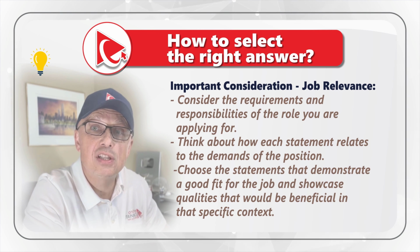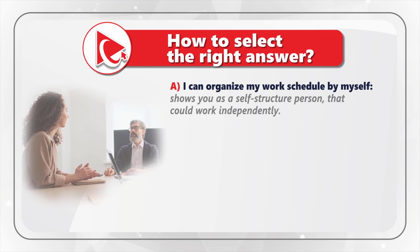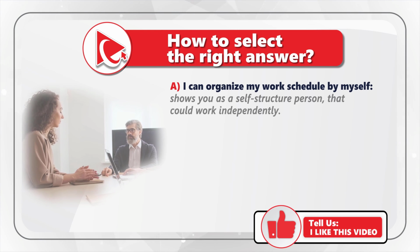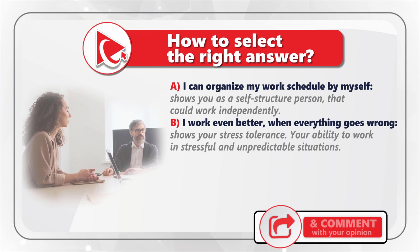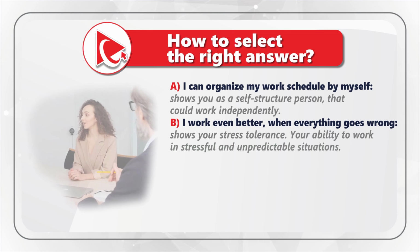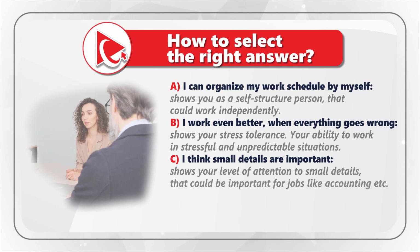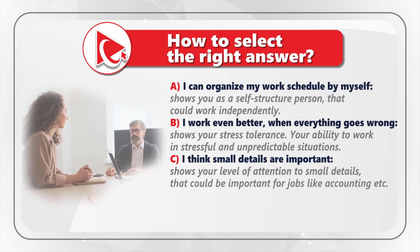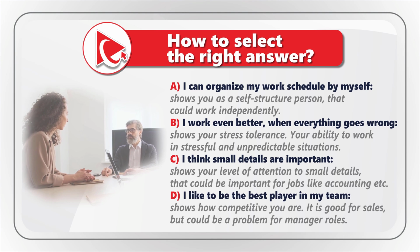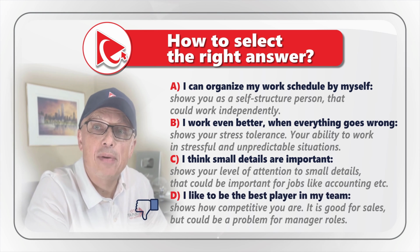Let's take a look at how you would select the right answer in the specific categories. Let's start by looking at choice A. I can organize my work schedule by myself. If you choose this answer, it would show that you're a self-structured person who could work independently. Choice B. I work even better when everything goes wrong shows your stress tolerance, your ability to work in stressful and unpredictable situations. Choice C. I think small details are important would show your level of attention to detail that could be important for jobs such as accounting, programming, controller, and other jobs that require attention to detail. And last but not least, choice D, I like to be the best player on my team, shows how competitive you are. This is a good choice for a sales position, but could be a problematic choice for manager roles.